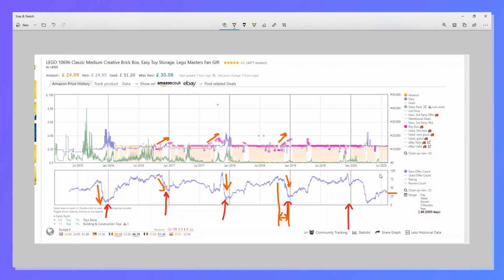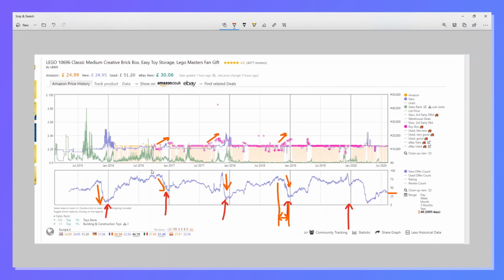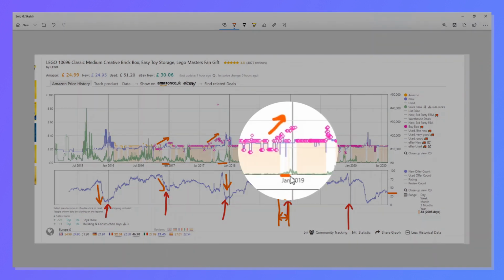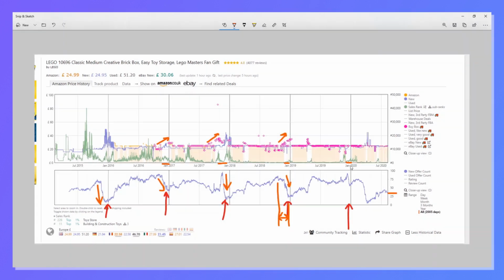So what does that mean? Well, it means that the demand's still going to be there, but the supply isn't. What does that mean? Prices are probably going to go up because supply is going to run out quicker. And interesting enough, if you look at this product, normally Amazon is on the listing, but whenever Christmas comes, Amazon is off the listing, off the listing, off the listing. Amazon has consistently run out of stock. You know what? That tells me I quite like this product. Amazon sells out, the price goes up, the number of sellers goes down, and I'm quite happy with that.